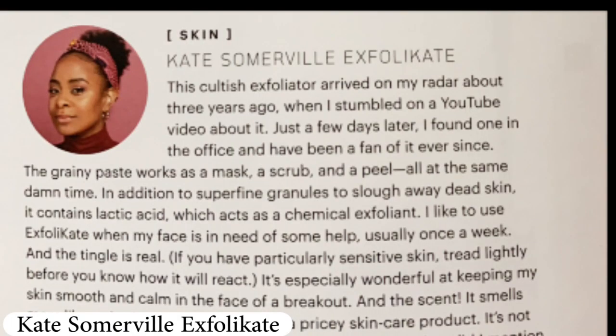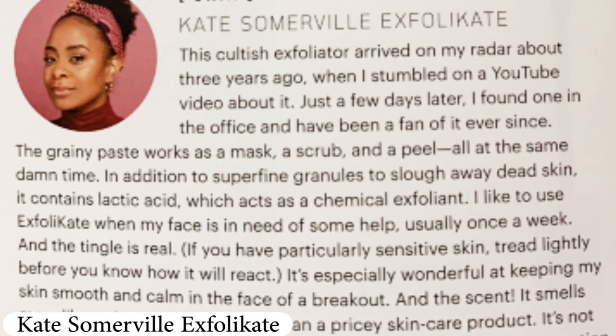That's pretty funny. The grainy paste works as a mask, a scrub, and a peel all at the same damn time. Okay. In addition to superfine granules to slough, I don't know how you pronounce that, slough away dead skin. It contains lactic acid, which acts as a chemical exfoliant. I like to use exfoliate when my face is in need of some help, usually once a week, and the tingle is real.